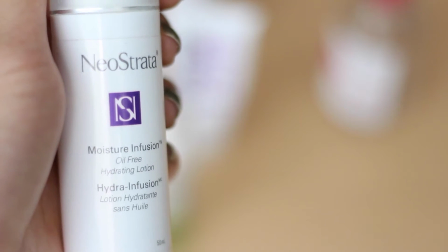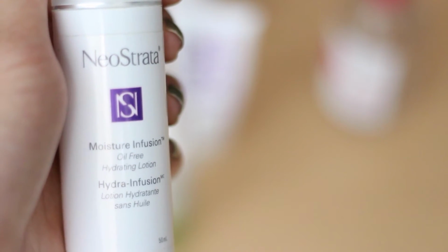Normally in the summer, I'll use a moisturizer with SPF, but since my commute is literally 2 minutes and I spend no time outdoors, I don't use an SPF anymore. I'm using just a really hydrating moisturizer, and I've been really liking this one from Neostrata, the Moisture Infusion Oil-Free formula.